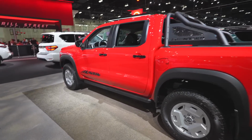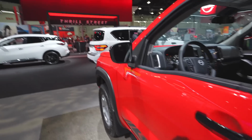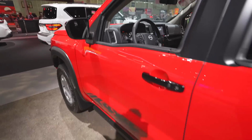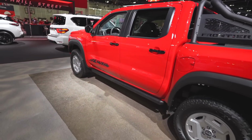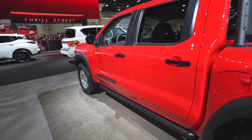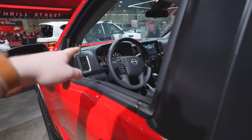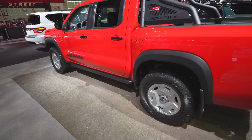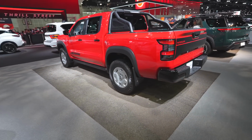I have nothing against analog dashes. I actually kind of prefer them, but probably the average consumer does not. I do like my dash all digital in the AT4, but in most sports cars or any sports car, I would much prefer an analog dash like that. However, this is not a sports car, which is why in my AT4, I like the digital dash.